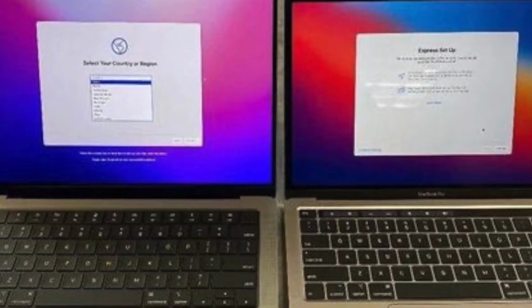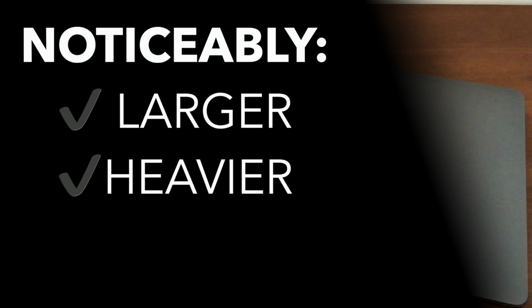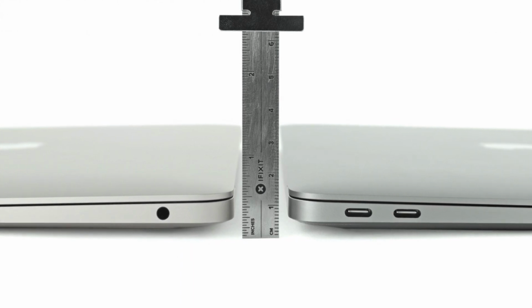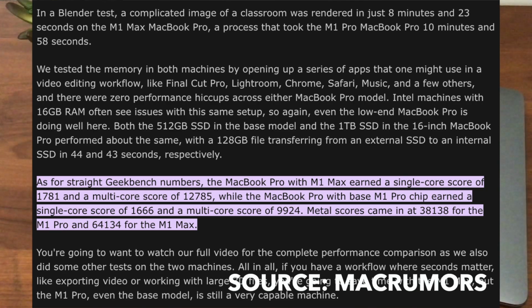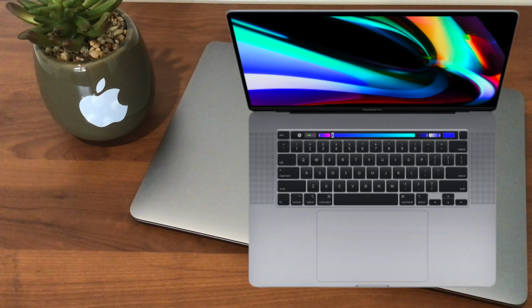But the downside with the new MacBook Pros is that they're noticeably larger and heavier, which is a downside for those who really prioritize portability, like me. And because of the wedge-shaped design, the Air feels noticeably thinner as well. But then when we get into performance, while the new M1 Pro models were quite a bit faster, the M1 Air held up impressively well considering the price point, and the fact that it outperformed the old 16-inch Intel MacBook Pro in many different tasks.